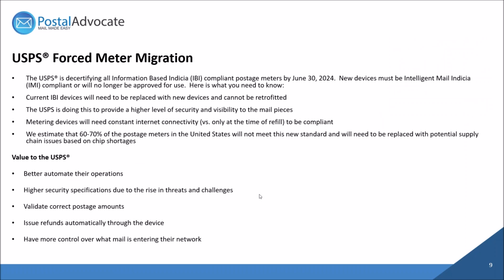So what's happening? The USPS is decertifying all Information-Based Indicia (IBI) compliant meters by June 30th, 2024, because they want all the new devices to be the new standard, which is called Intelligent Mail Indicia (IMI), or the mail will no longer be approved for use. So here's what you need to know.